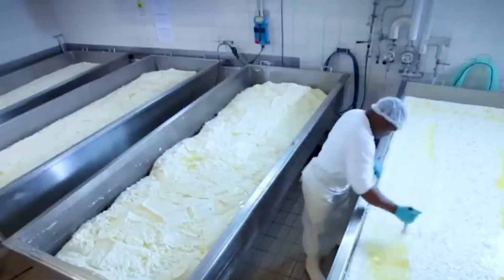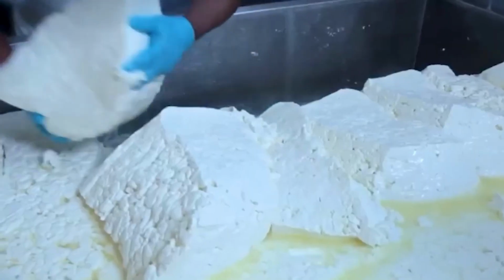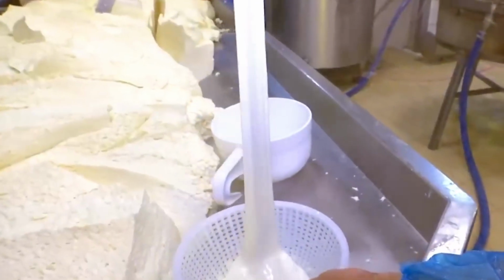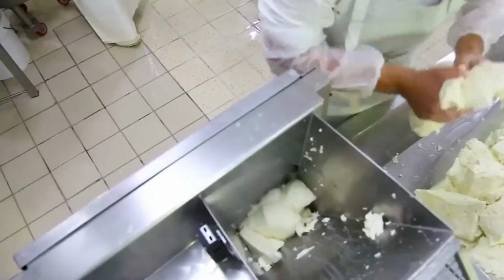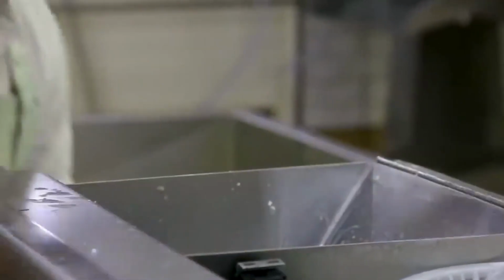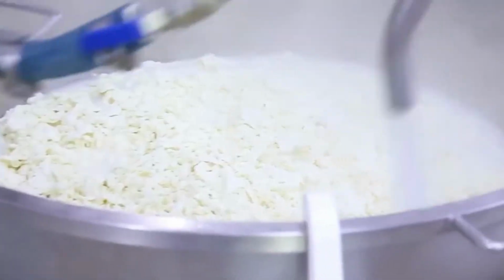This is where the real magic happens: the kneading process. Expert cheesemakers knead and stretch the curds until they develop that perfect silky texture and bounce. The right touch is everything here. Too soft, and the cheese will be weak. Too hard, and it becomes rubbery. But in these factories, precision is the name of the game. And the result is a melty, mouthwatering cheese that never compromises.